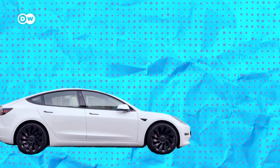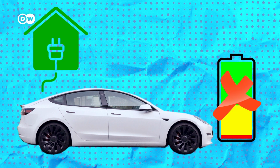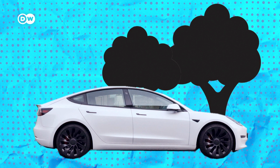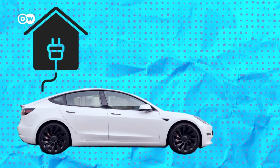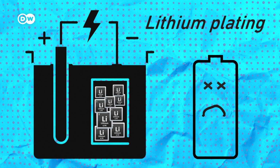Some manufacturers recommend plugging the EV into a charger to ensure the battery management system is drawing power from the outlet instead of from the battery itself. And if your car has been standing out in the sun for a long time, moving it into the shade and allowing it to cool down before charging it will help preserve the battery. If your car's been in the freezing cold, drive it around for a bit to warm up the battery, and then charge it to make sure the battery is in good health. Otherwise, your battery is in danger of something called lithium plating, which reduces its life cycle.